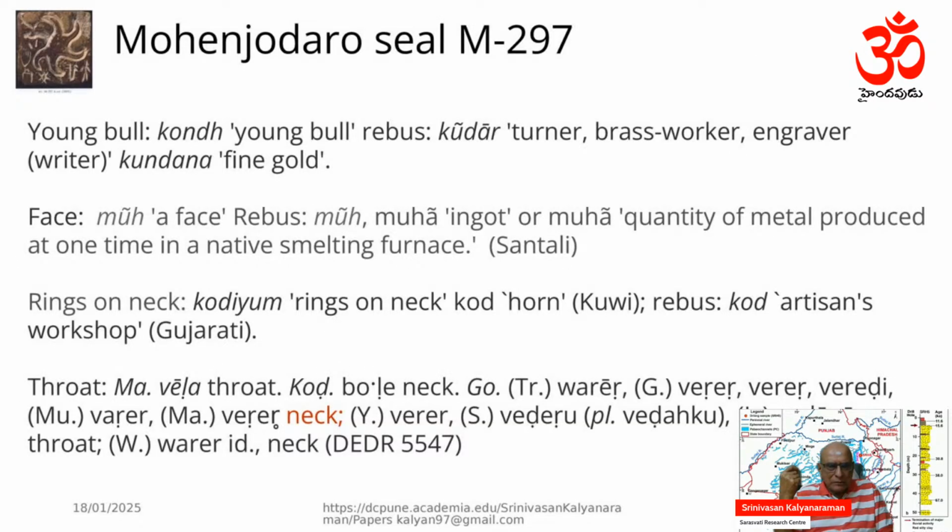Young bull is seen, Konda, young bull. Konda is a circular hamlet, artisans' hamlet. The rings on the neck can also be Kodium, code workshop, artisans' workshop. Vela can also be Vela. Velir came down to Savaraka. Next please.